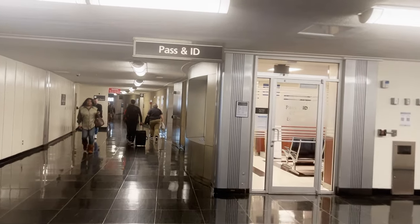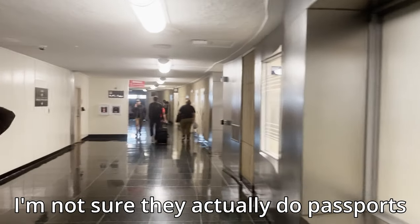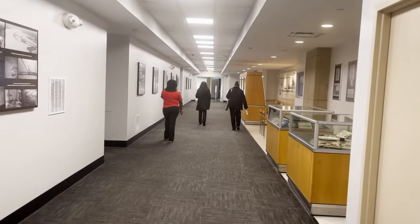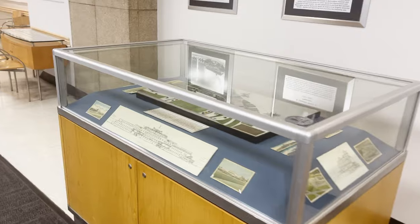You are going to continue forward past the passport and identification office through what kind of looks like an office building, but you should keep going. And you're going to continue through the exhibit hall. Here you can find a lot of history of the airport and just general history stuff.